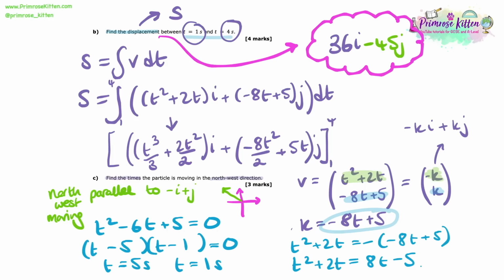And those are the times that the particle is moving in the northwest direction. So that's how we do a question like that. Be aware they could say the northerly direction, the westerly direction, east, southeast, all these permutations, okay? We're going to use that same idea. Remember that i will represent the east direction, minus i would be the west direction, the north direction would be j, and the south would be minus j. So if something's moving parallel to that, it could be moving some constant amount times those. So I hope that that was clear, and I hope that you can now apply this in a similar question if it comes up in your exam.